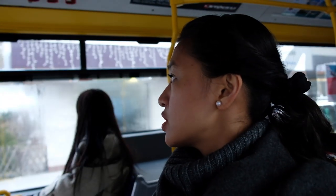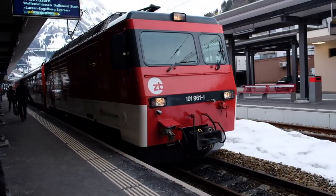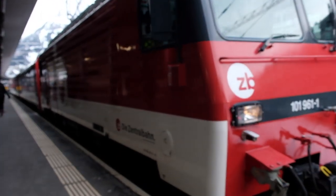Taking the free bus again from the cable car going to the train station, and we're just going to spend the remaining time there because Kim is already tired. So we're back at the hotel and we're going to our room.